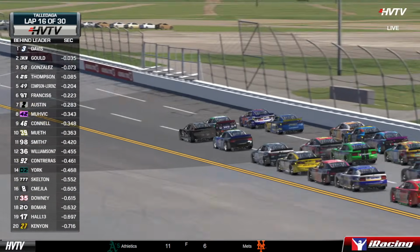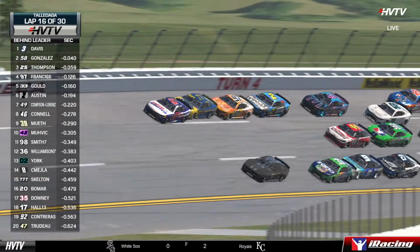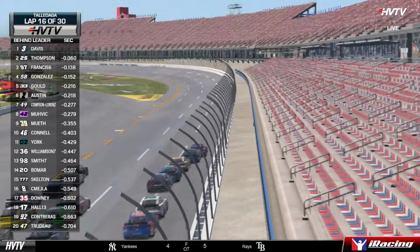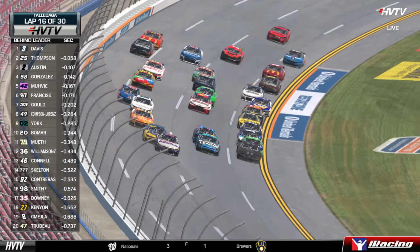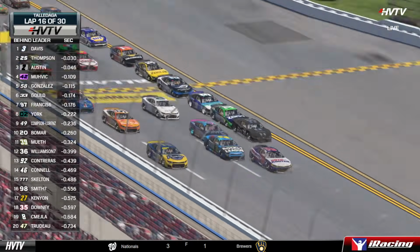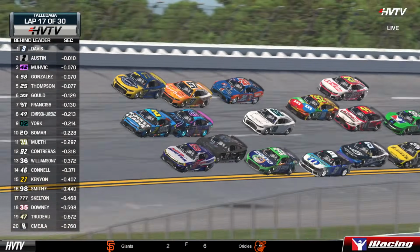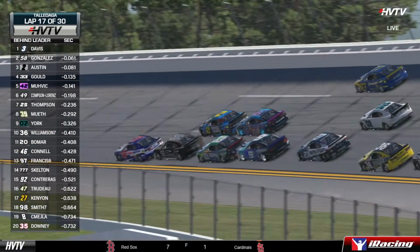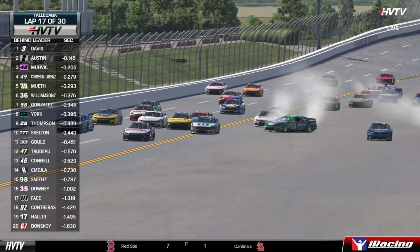Dorian Davis to the outside. That 87 machine. He's gonna take your race lead away. Help from the 77 to Wyatt Thompson. Oh, the 77's gonna drop out of line here. So he's gonna have to block that bottom side. Hopefully the 58 of Eric Gonzalez in that black machine. That black Ford Mustang is, oh, the 77. Super loose. Oh, there they go in the back. James Bomar. Going to midfield.